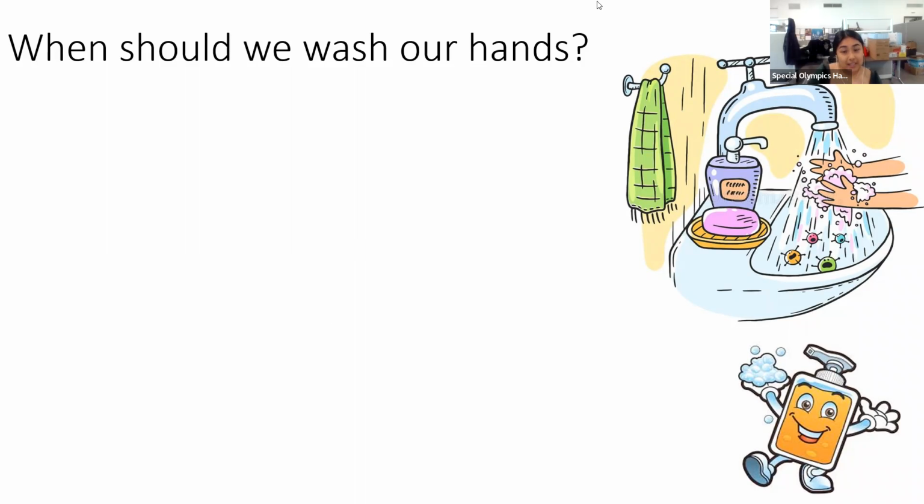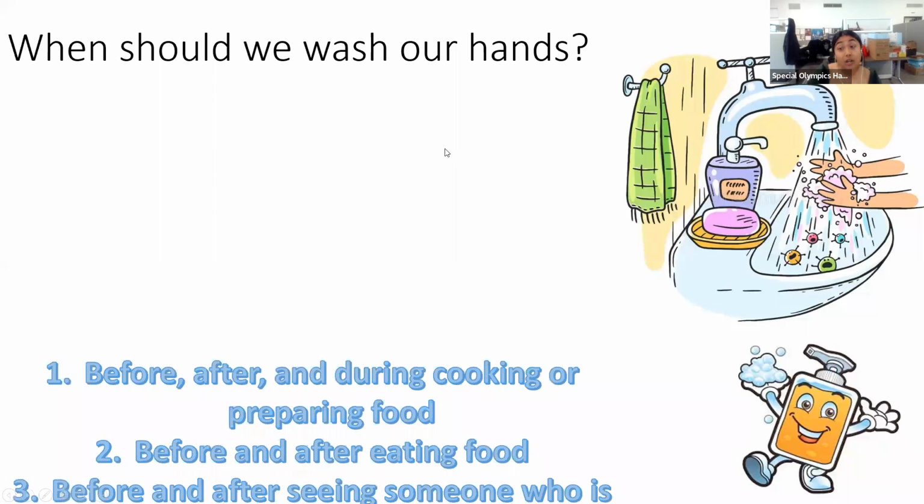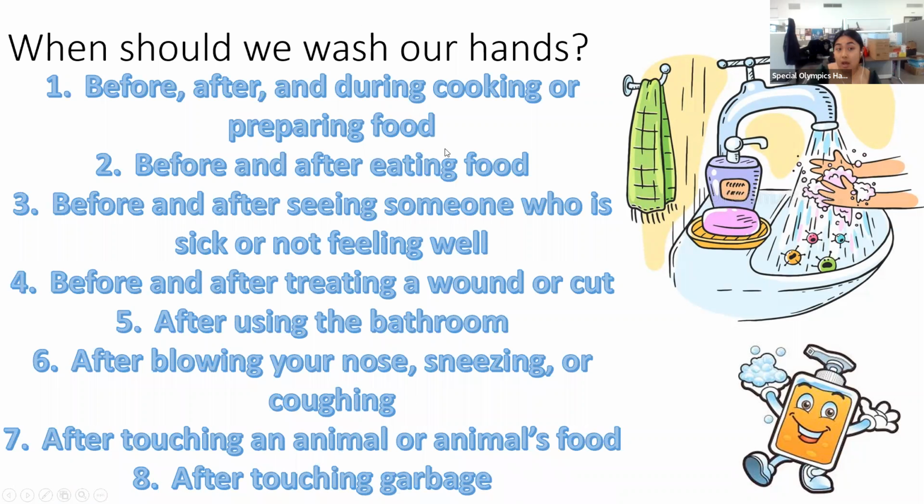Anyone else? After lunch, Nicole Wade, yes, that's great. You don't want any food and yucky stuff to get all over your things, right? So let's see. Here are a couple times we want to be washing our hands, right? Before, after, and during cooking or preparing food. Think about it. What do we do with food, right? We eat it or somebody eats it, right?